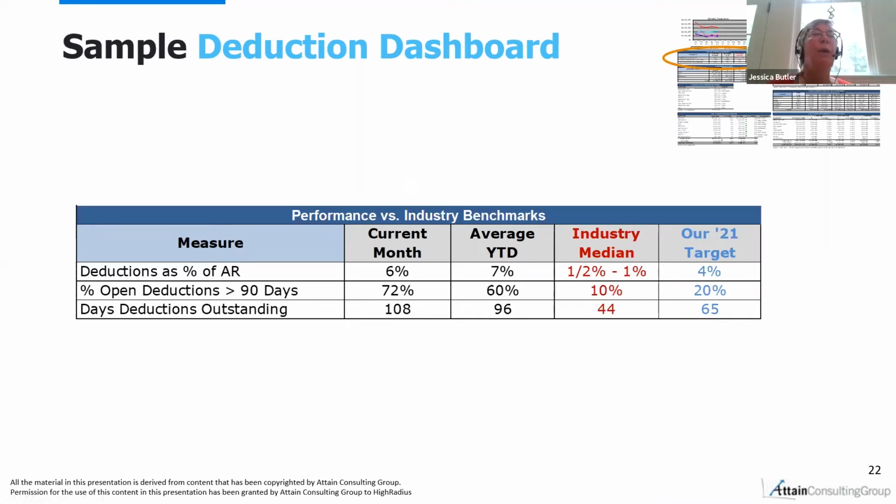And in terms of benchmark information, if you're ever looking for benchmark information, I'm happy to share information with you. Every 3 years, Attain Consulting does a big deduction survey. It used to be done by the Credit Research Foundation, and for the last 6 years, we've been doing it. The 2021 survey is actually with the proofreader, and in the next couple of weeks, we'll have the PDF of the results. So you can get a lot of industry benchmarks and even see what different organizations are doing by company size and by industry.